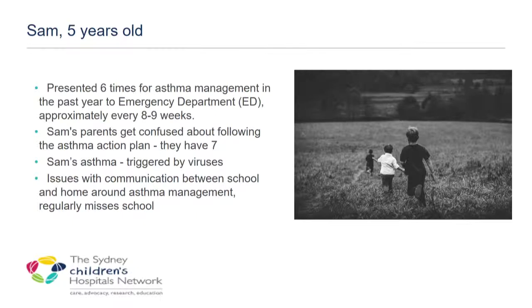The family see their GP regularly for other issues, but don't go to the GP for asthma-related issues, as it happens after hours and they trust the hospital. There are issues with communication between the school and home around asthma management, and Sam regularly misses school. The family were anxious and weren't confident in managing Sam's asthma.